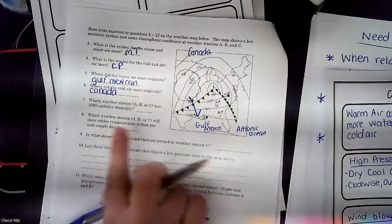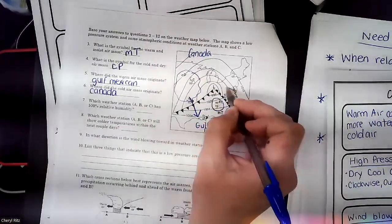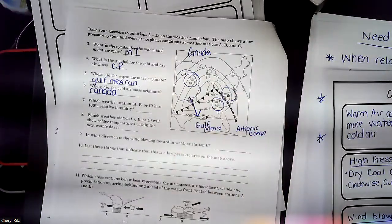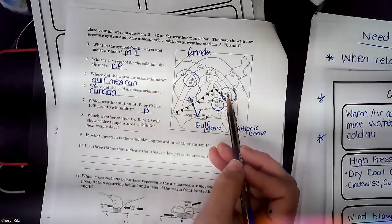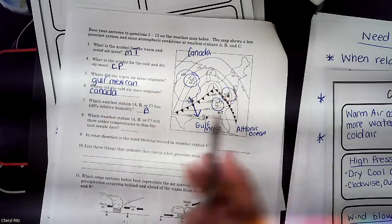Which weather station? So they have 3 weather stations, A, B, and C. They want to know of those 3, which one has 100% humidity? Why'd you say that? One reason is cloud cover. It's the same temperature and dew point. Perfect.